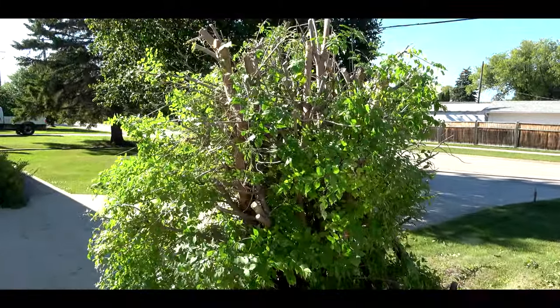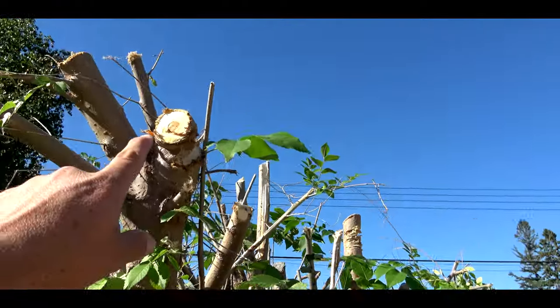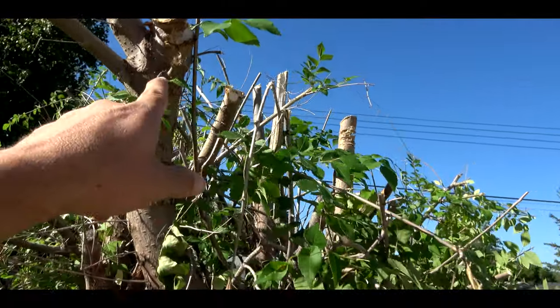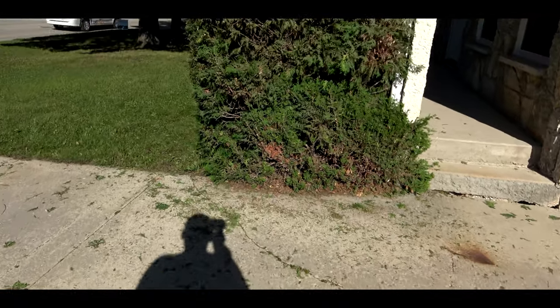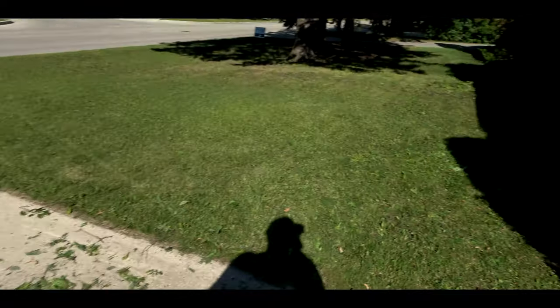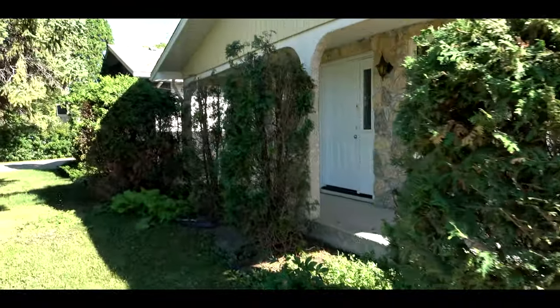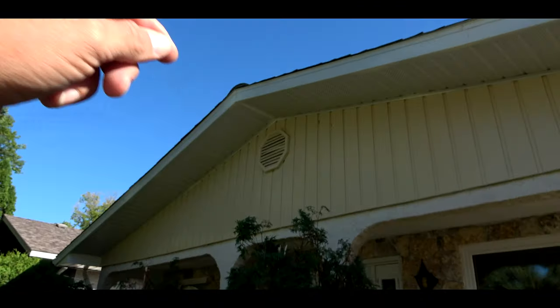I've been really super busy today, but I cut down these big tree stumps right here. As you guys can see, those are fresh cuts. You guys can see there is still a little bit of leaves on the ground. Same thing over here. I did some bush trimming today. They were as tall as the roof up there already.